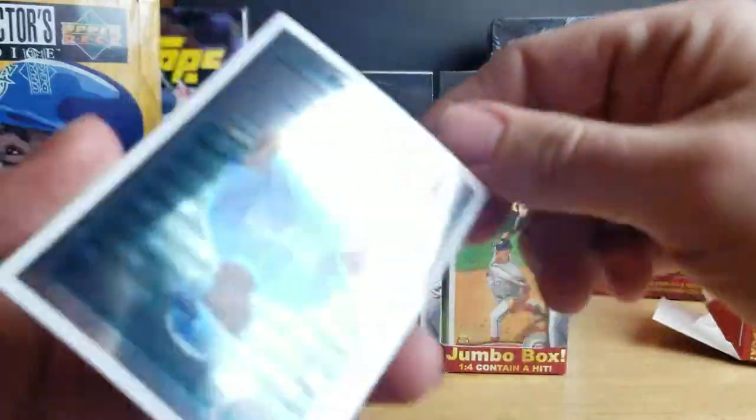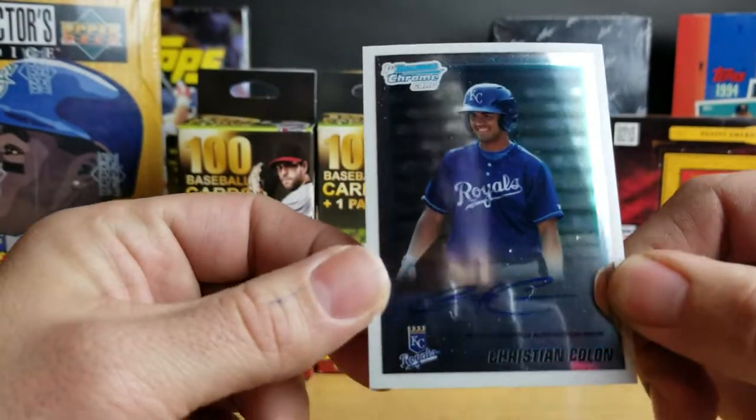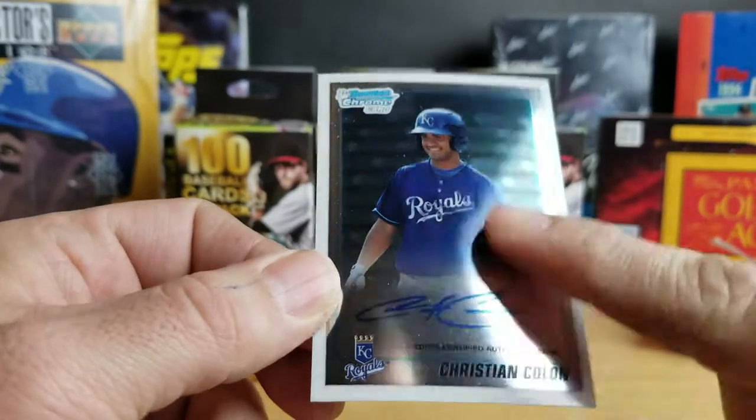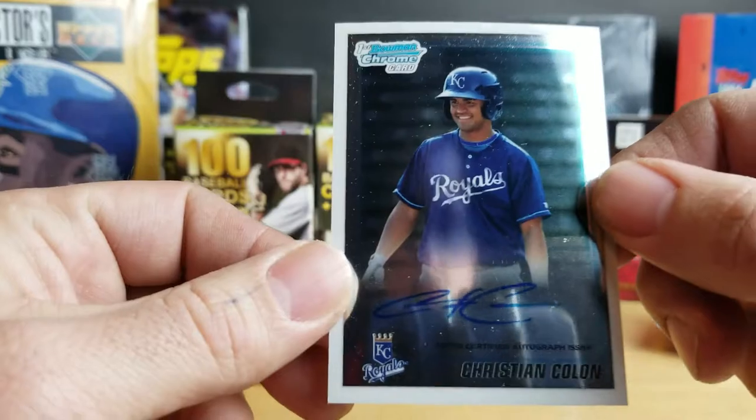Alright, so first off, let's grab our hit here. Our hit is an autograph. Bowman Chrome, Christian Colon. On-card auto. The Bowman Chrome does show a lot of flaws in it. Pretty cool card. I'm happy with that.